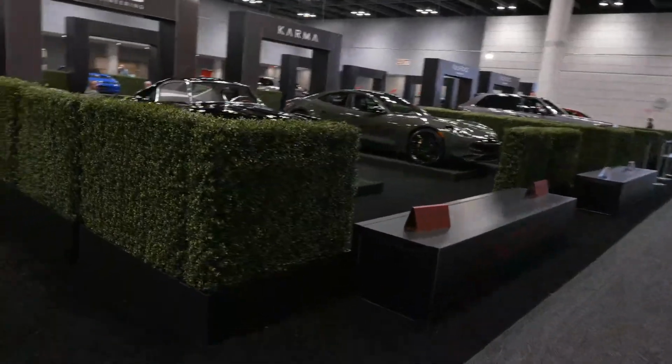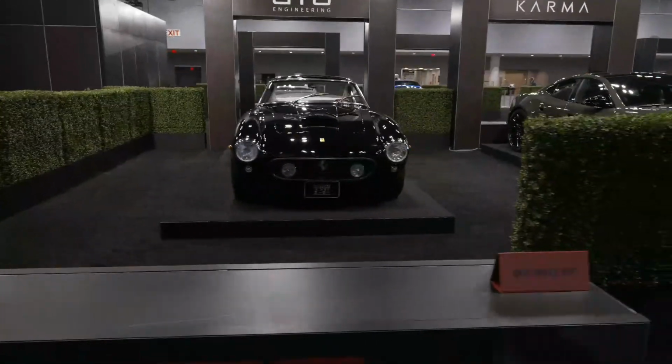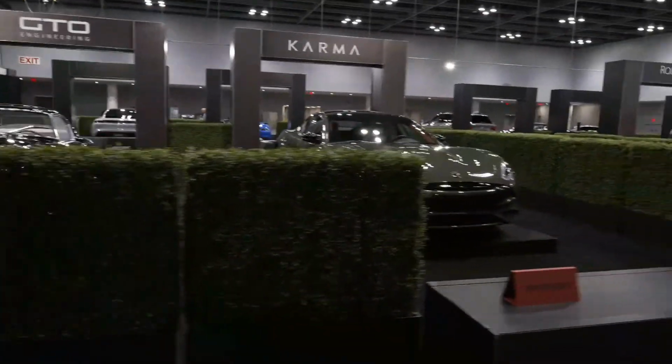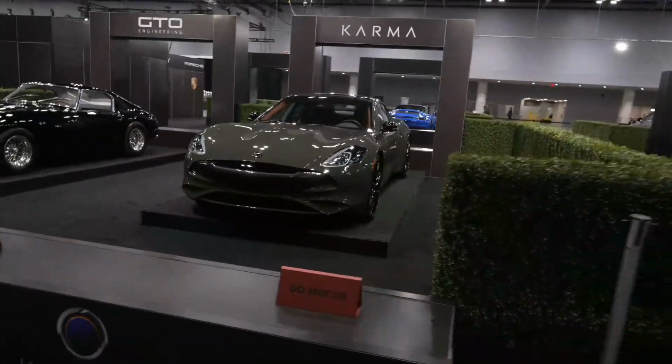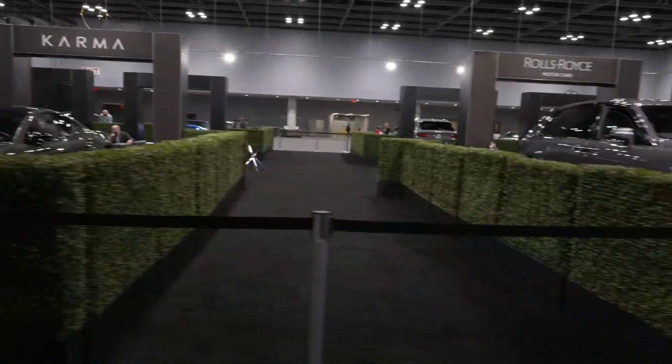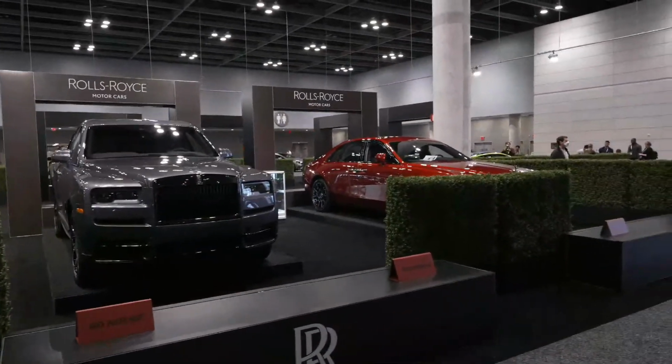All right. Oh, GTO Engineering. That looks like a Ferrari. These are nice cars that probably cost more than my house. All right. Enough of things that we cannot afford. Let's try out things that we maybe can afford.